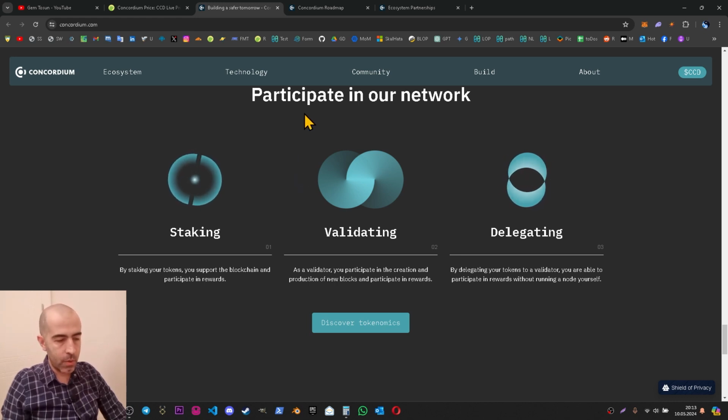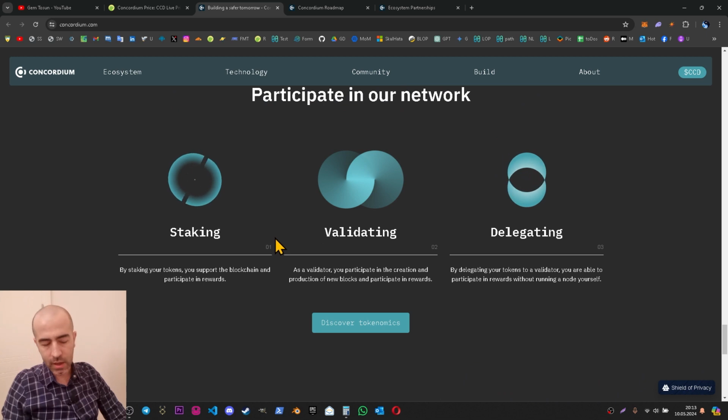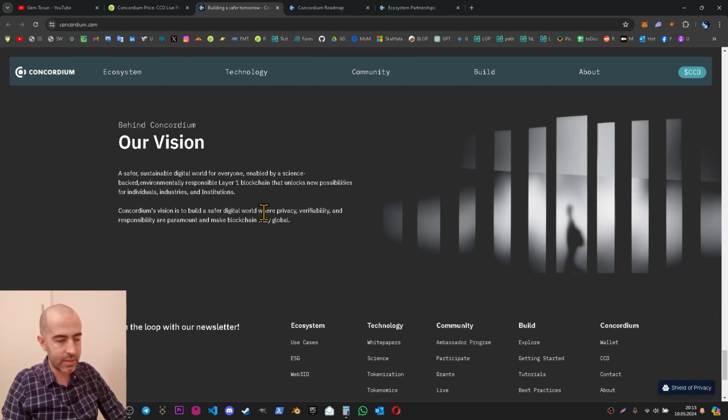If you go down a bit more, you can participate in our network. You can stake, you can be a validator or delegator. Delegator and staker is basically staker, but while delegating, you need to stake on the validators. But while staking, you can stake by yourself. They have their own unique system for that.